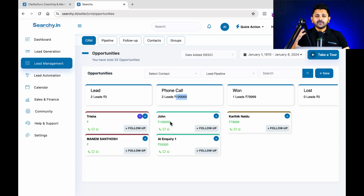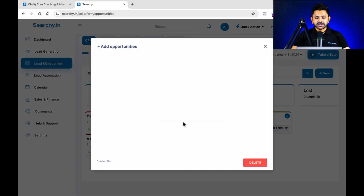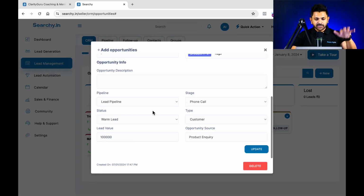That's the power of having a super powerful sales system, right? That's what Searchy helps you. It's like creating that environment where it compels you, it pushes you, your team to go get that sale. Because once you get that sale, you know that those revenues are going to hit your bank account and naturally you're going to be profitable. That's how it works. So let's click on John again and check out opportunities done here.